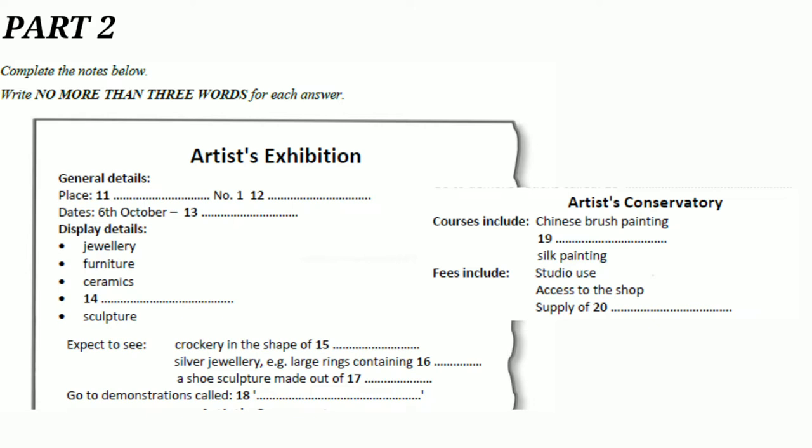Now look at questions 19 and 20. As the talk continues, answer questions 19 and 20.